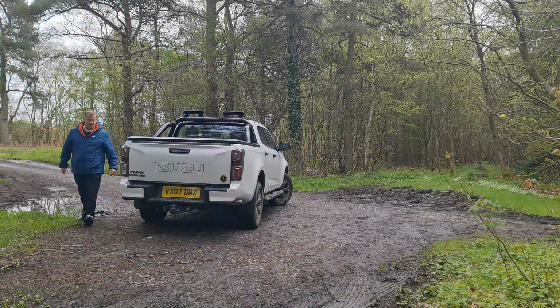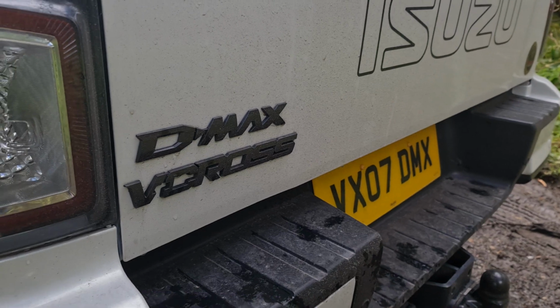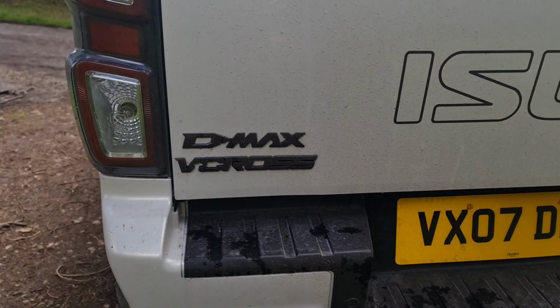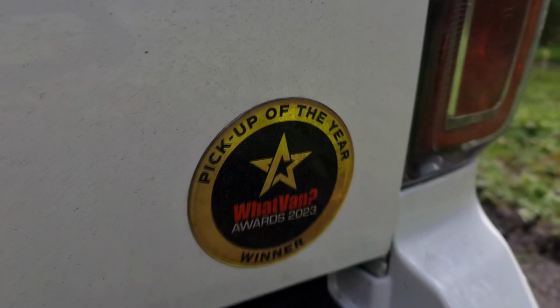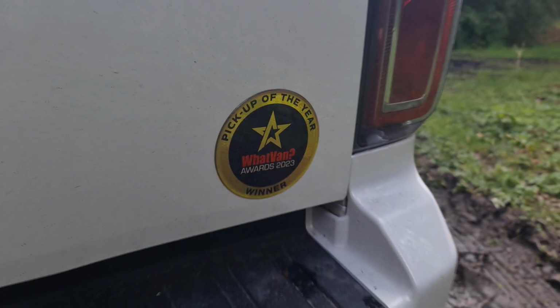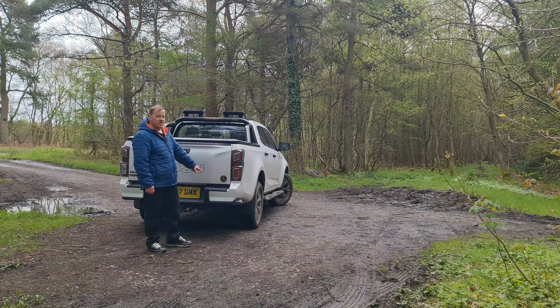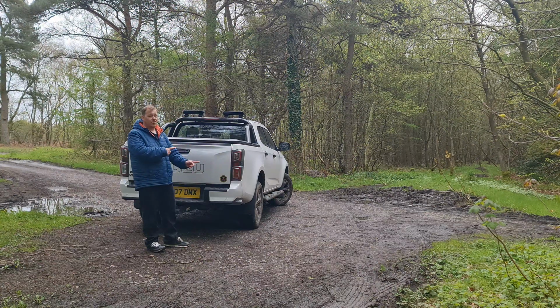Now, coming round to the rear of the D-Max V-Cross, you've got your dark grey V-Cross badging, which looks actually really good. It's an actual nice design font and it looks cool. They have to share that, don't they? Pickup of the Year, What Van? Awards 2023. Yes, ladies and gentlemen, it's an award-winning truck.